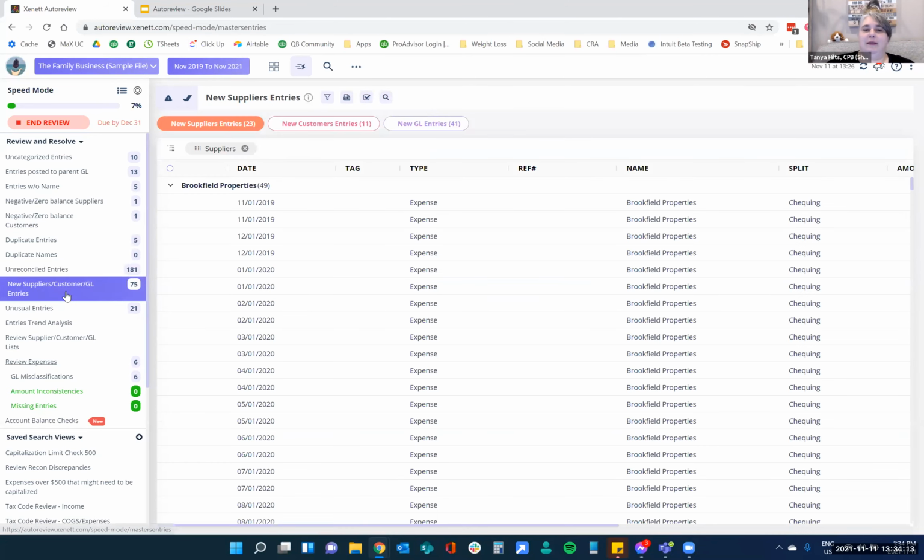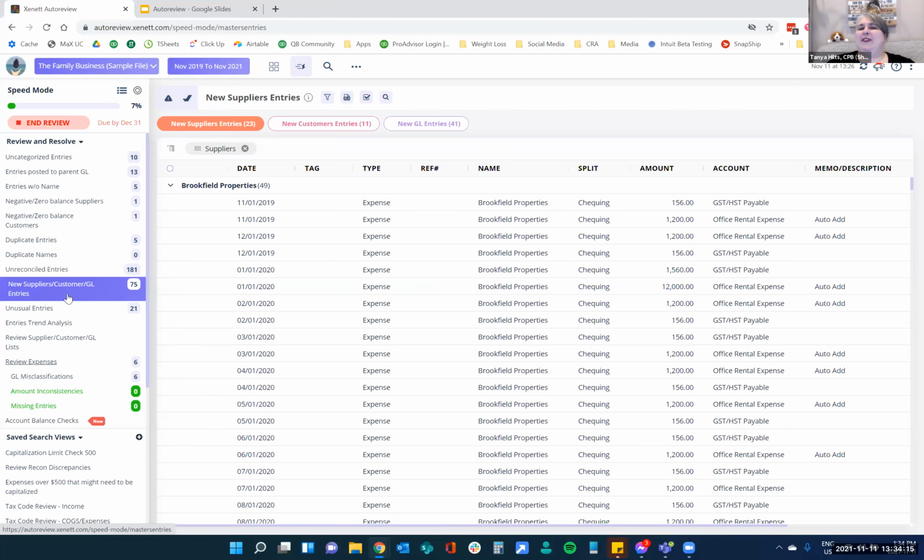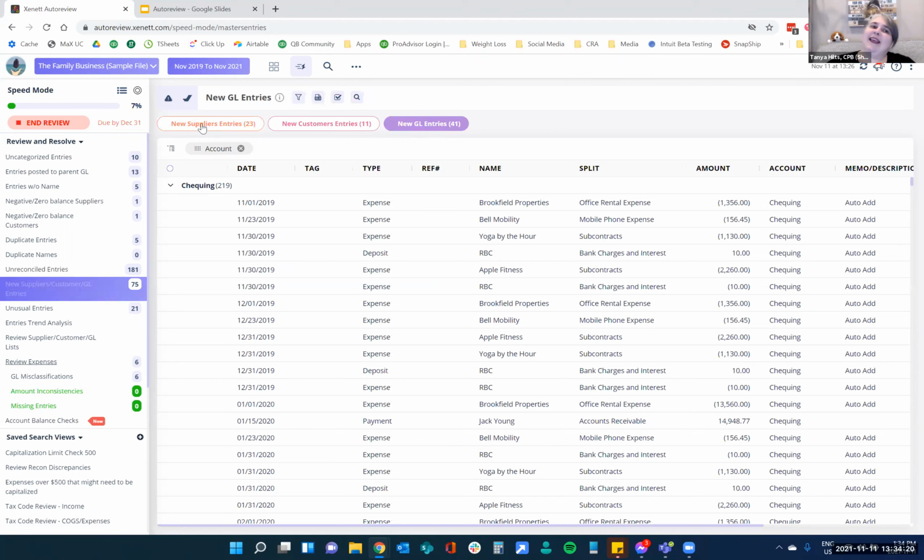New suppliers, customers, GL entries. I don't pay too much attention to this other than the new GL entries. It's nice to know if they're adding new suppliers and new customers, maybe especially if you don't want your client's hands to be in there in QuickBooks. But if it's a duplicate or a potential duplicate, it's going to show up in the duplicate names or the duplicate entries. What I am concerned about truly is new GL entries. Who is putting a new GL entry in here? Why are they potentially putting in a new GL entry?